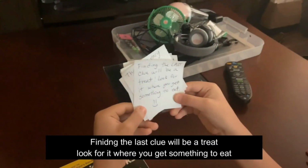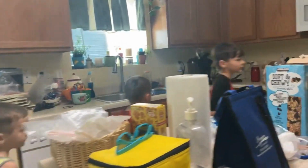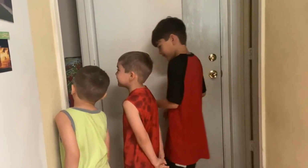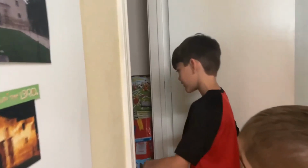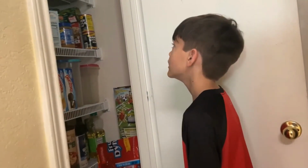Finding the last clue will be a treat. Look for it where you get something to eat. I was thinking of it, but instead. You're not looking for a clue, you're looking for your gift. So is it wrapped? In a bag. A gift bag.